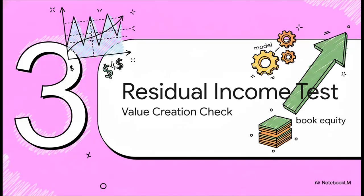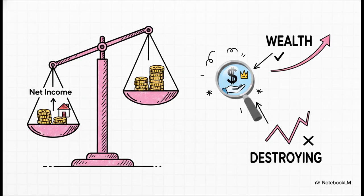Section 3. The residual income test. Because our first absolute models are looking incredibly fragile, we have to test the residual income model. This starts from the book value of equity and subtracts an equity charge. Think of this charge as the absolute minimum baseline return investors require. If a company earns more than this hurdle, it's actually creating wealth. If it earns less, it's destroying it.